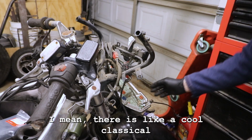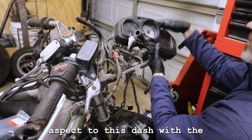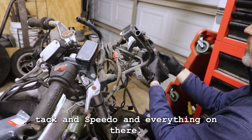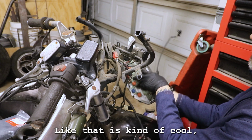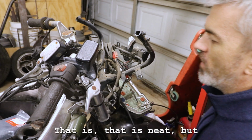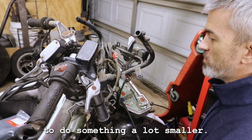I mean, there is a cool, classical aspect to this dash with the analog tach and speedo and everything on there. That is kind of cool. There's sort of a historical aspect to it that is neat, but it's broken and I'm inclined to use something a lot smaller.